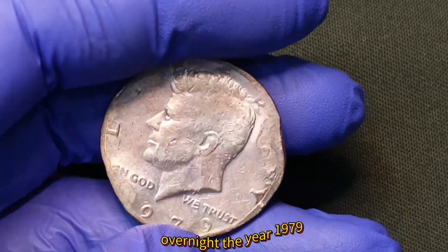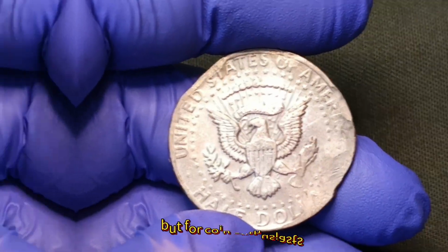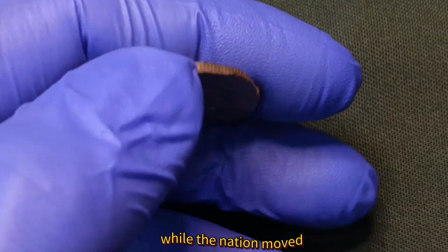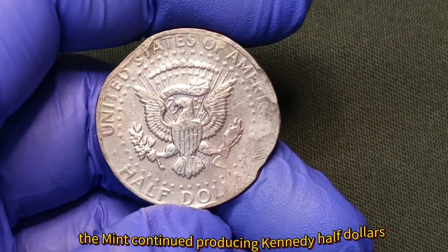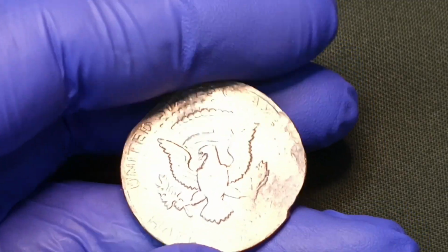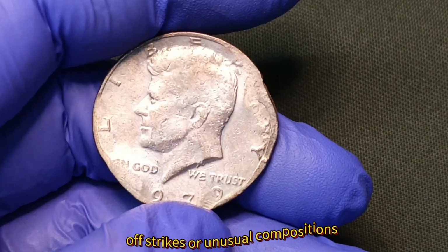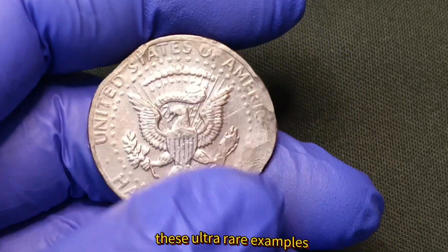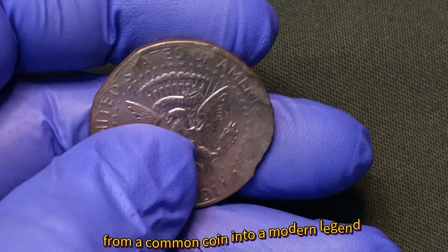The year 1979 was not remarkable in the eyes of everyday citizens, but for coin enthusiasts, it marked an important period in U.S. minting. While the nation moved steadily through economic and political shifts, the mint continued producing Kennedy half-dollars in massive numbers. Yet, within this ordinary production, rare anomalies were born, coins with errors, off-strikes, or unusual compositions that today command staggering sums. These ultra-rare examples have elevated the 1979 half-dollar from a common coin into a modern legend.